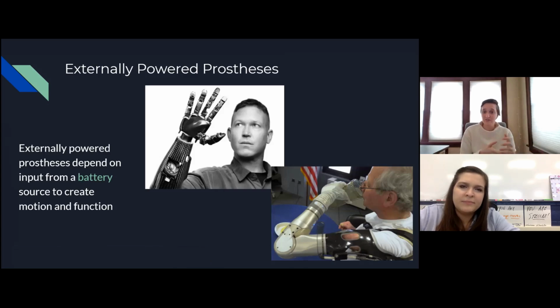Body-powered prostheses are very simple, they're easy to maintain, but sometimes they're not as aesthetically pleasing as something like an externally powered prosthesis is, without the cables and the harness and things like that. So on the top right here, somebody using an experimental hand that's been developed by the military. And over here on the right, another transhumeral, a person with a transhumeral amputation like we saw before, but instead this person has an externally powered prosthesis.